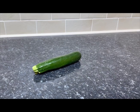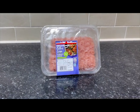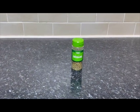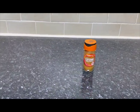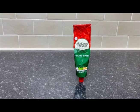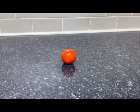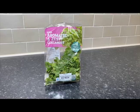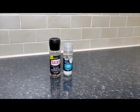One small courgette. One onion. 500 gram of extra lean turkey mince. 3 cloves of garlic. 1 teaspoon of oregano. 1 teaspoon of mixed herbs. 3 teaspoons of cayenne chili pepper. A couple of big squirts of tomato puree. A great big splash of Henderson's relish. 1 juicy tomato. Cheese of your choice, we chose mozzarella. A bag of just-in-date coriander. Everyone's go-to seasoning, salt and pepper.